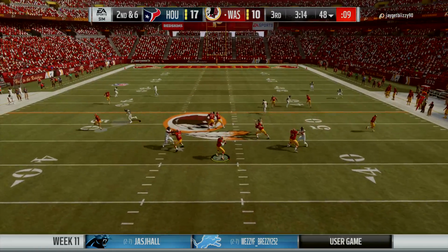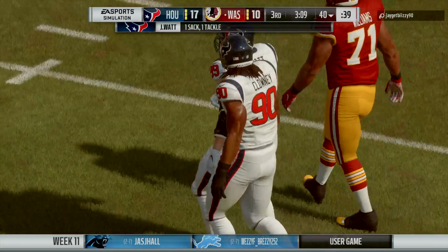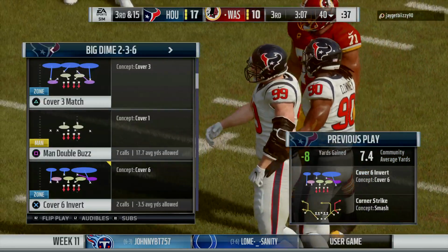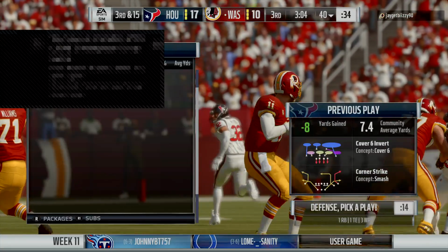To the air again, Smith. Under pressure, and the Texans able to get in there for the sack. The 4-time All-Pro, J.J. Watt. And they're going to be staring at a 3rd and long here.